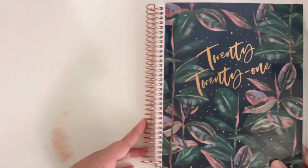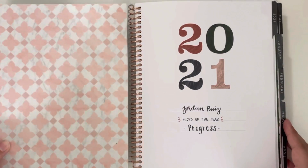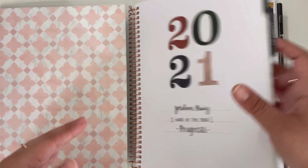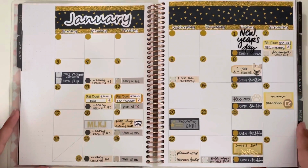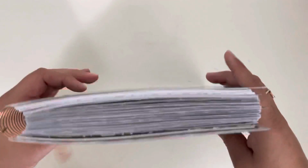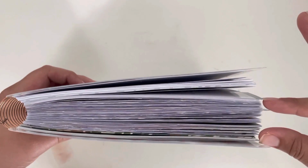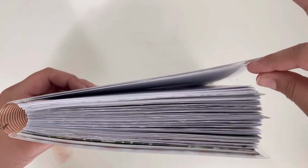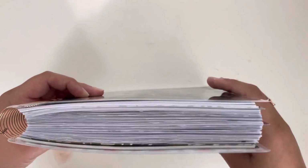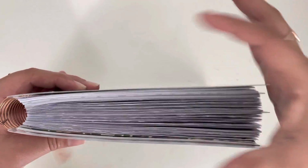This is my memory planner. So I do film my plan with me's in this each week, and it's getting pretty chunky. So this is from January to July, and this little tiny section is the rest of the year, which is crazy because that just shows how big my planner is going to be. It's going to be like this fat.